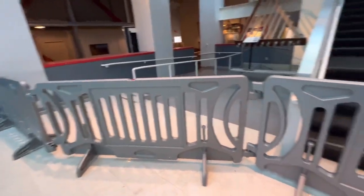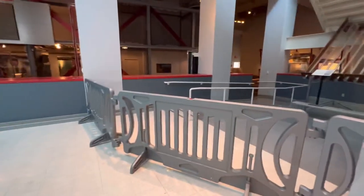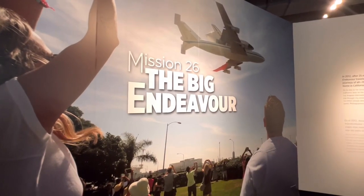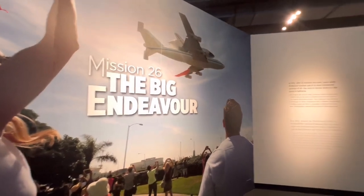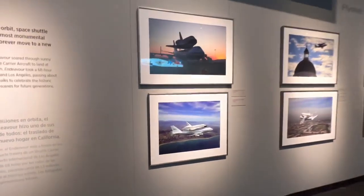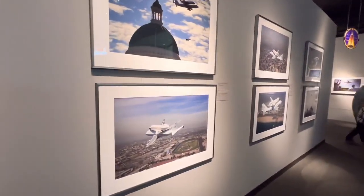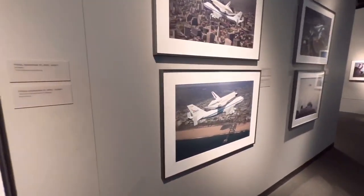A lot of construction going down at the California Science Center. The one thing always remains true, baby. Mission 26, a big endeavor, what it do? That was cool when that thing came into LA. It came on the back of another plane, look, bam. That was so cool that they brought it in. Made a big hubbub all over LA, had to remove street signs, light poles, all kinds of stuff just to get it to the streets. He was flying in.